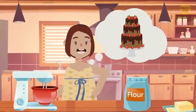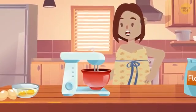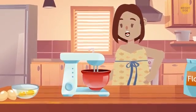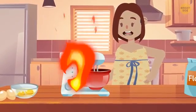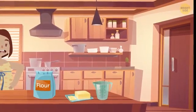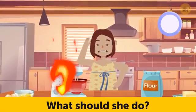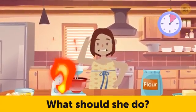Nora's family was out for the day, and she was going to surprise them all with a triple chocolate raspberry cake. Right after plugging in her mixer, she heard a small pop, a fizz, then the electricity shorted out, and her precious mixer broke out in flames. Her phone was in the other room. Quick, help her. She's got to stop the flames from getting worse while she sprints over to get her phone and call for help. What should she do?